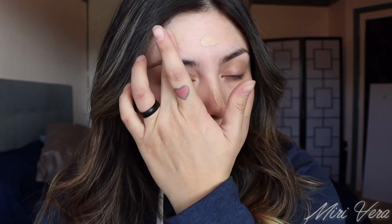It does have a scent, but it's a nice scent. Almost, it reminds me of skincare a little bit. Yeah, it's a good scent. Let's see if it lingers around.